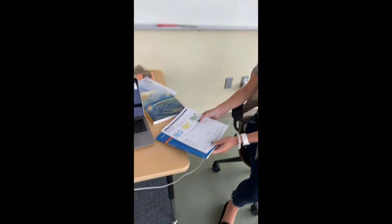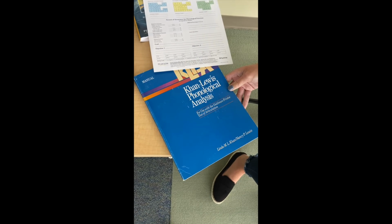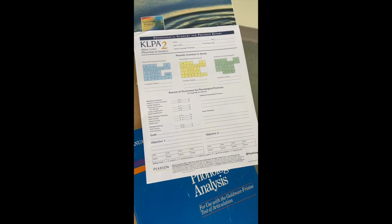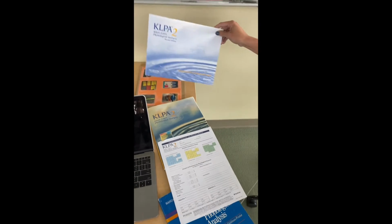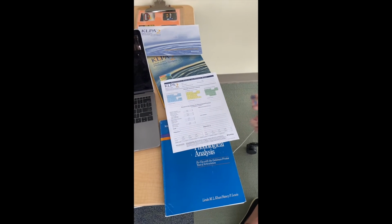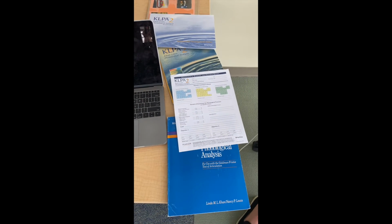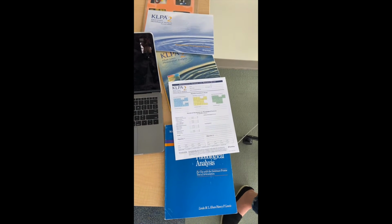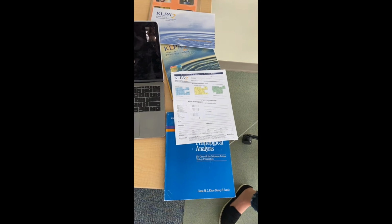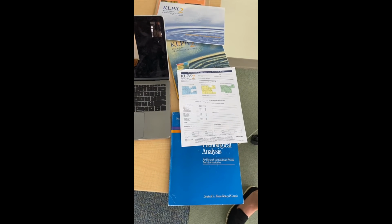Awesome, and this is the KLPA, the Khan-Lewis Phonological Analysis. This goes along with the GFTA. So here is the manual. There's actually 2 manuals. Here is the progress report sheet that you would use to track the phonological processes. And this is where you track the normative data. There's the developmental norms in here. So like Christina said, and like the GFTA, this is also from 2 to 21 years. It goes along to make a comprehensive assessment with the GFTA with articulation and phonological processes. There's a documentation of the progress that occurs for these phonological processes, and it's norm referenced.